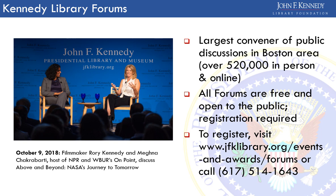That's part of why we do a lot of civic education, and we do lots of that work in schools, but it's part of why we have these public dialogues. We're the largest convener of public dialogues in the city of Boston. Thousands and thousands of people come every year in person, and over 500,000 people go online and watch them. We don't take positions on issues, but we have a variety of things.